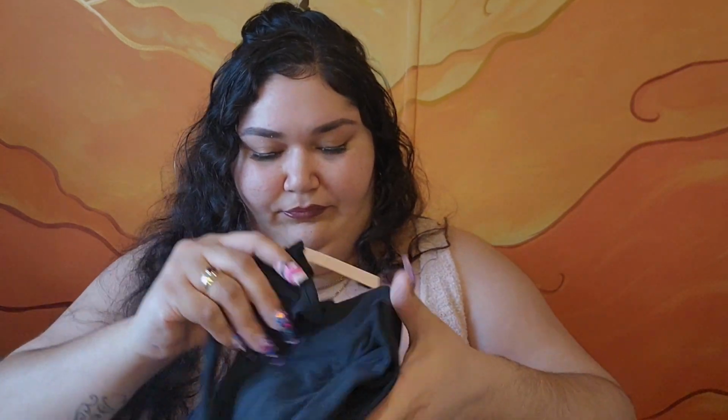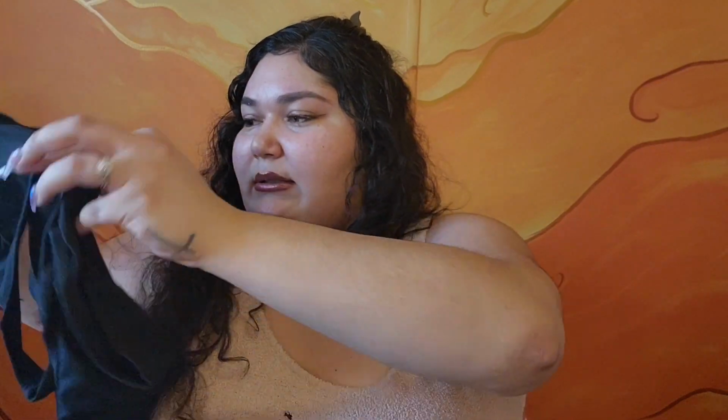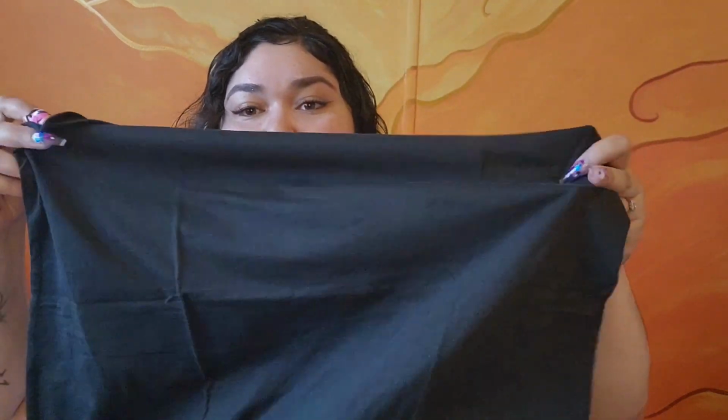They're really cute. So let me show you first. I just got a plain black nighty. It's like a dress though. See? Just plain black. Like a tank top dress type of thing. Like this in the back. Nice and comfy and cozy. So I got one of these. I think this was like 20 bucks. So that's not bad.